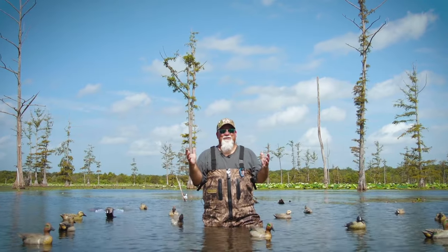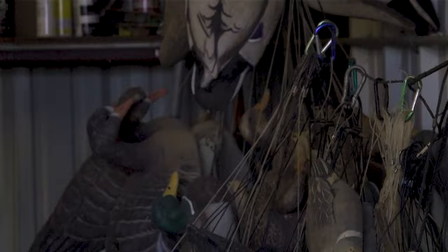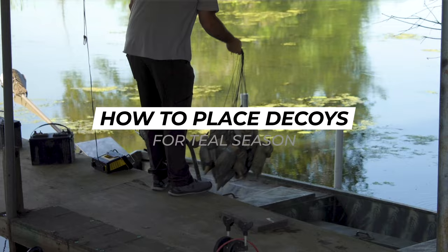All right, guys, if you want to know how to set up a teal decoy spread, keep watching. If you let them work, you'll kill a lot more duck. I want movement in my decoy.